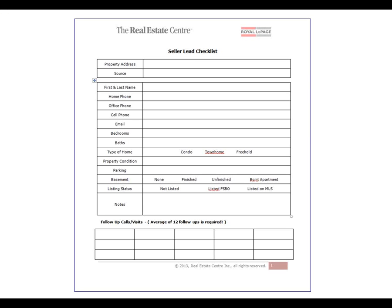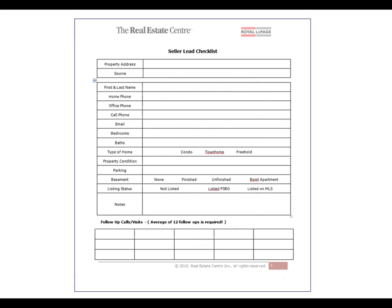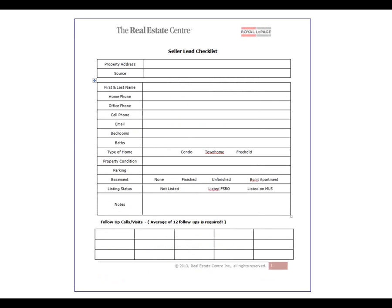Okay? Perfect. Now let's walk through the checklist very, very quickly. It's a 2-page checklist. Page 1 is contact information. Page 2 is the scripting. Let's go through the contact information first. So obviously, property address, source, name, phone, email, all the property details, all of that.